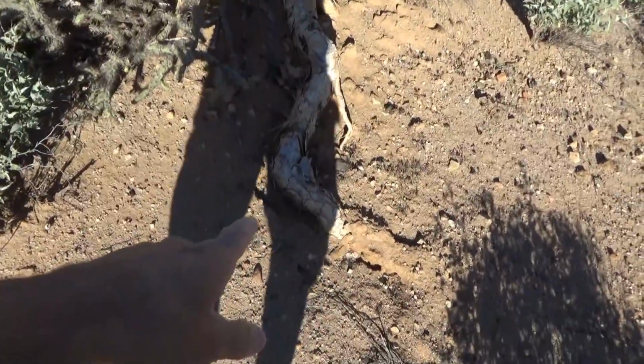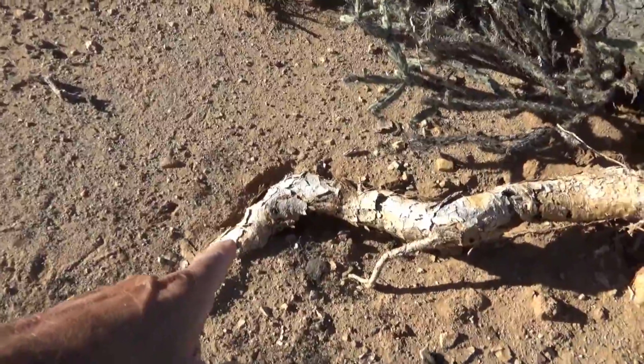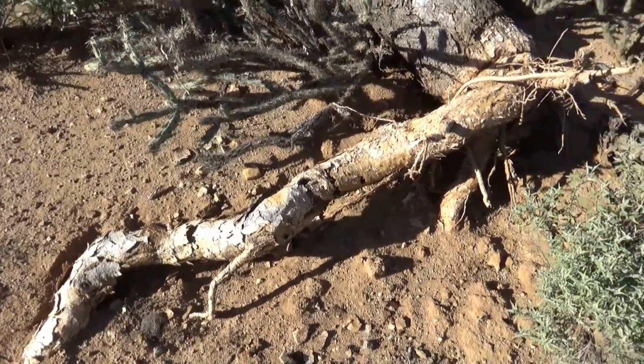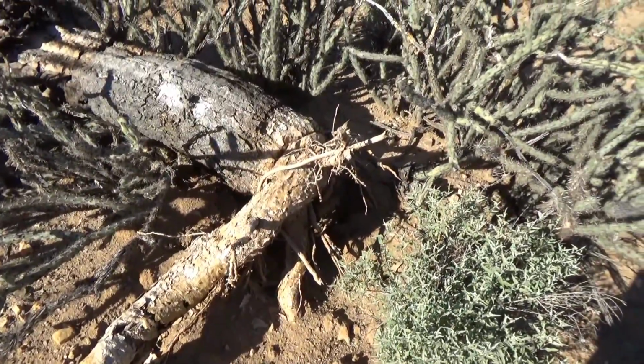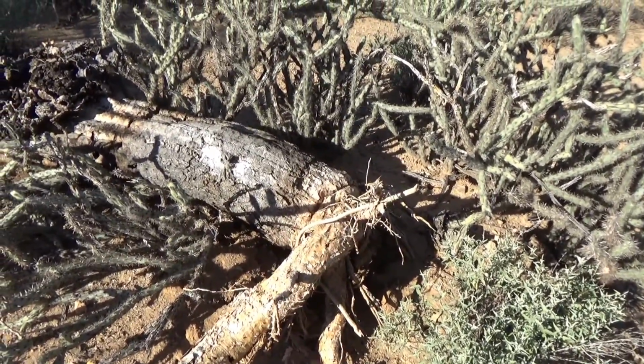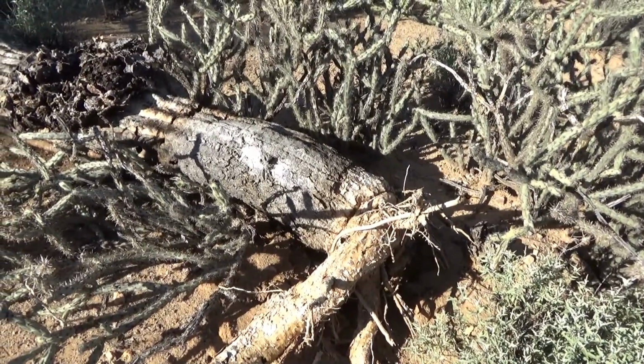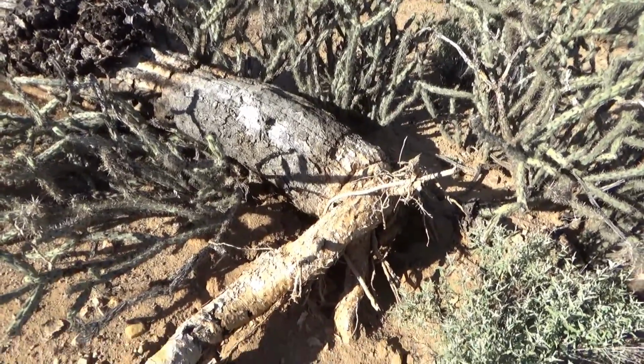Look at this root system on this saguaro. That is a monster, man. That's bigger than my arm. This is what amazes me about these saguaros. And yeah, I get people all the time telling me, I don't understand why you're so interested in these saguaros. It's just, look at this.